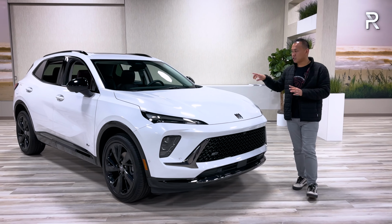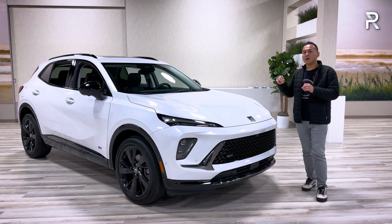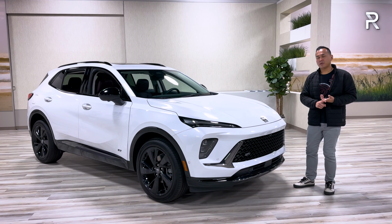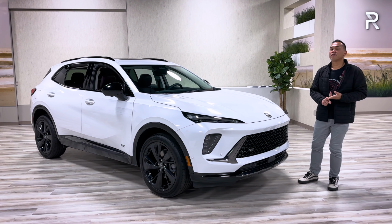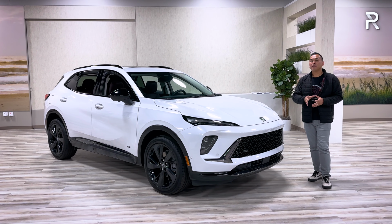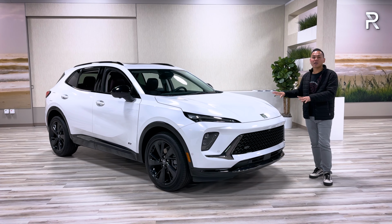Now, underneath the hood, I can't pop the hood to show you guys what's underneath here, but the powertrain specs are pretty much the same. You have a 2-liter turbocharged direct injection 4-cylinder, making 228 horsepower, 258 pound-feet of torque. It's paired up to a 9-speed automatic transmission. And the big news for 2024 is the fact that all-wheel drive is now standard.